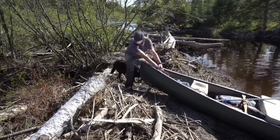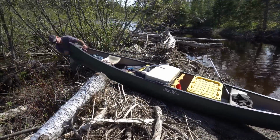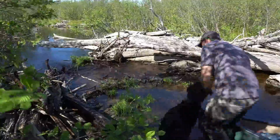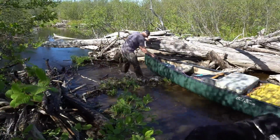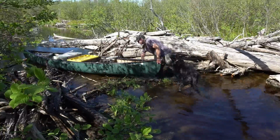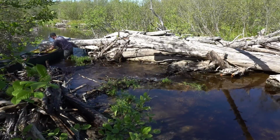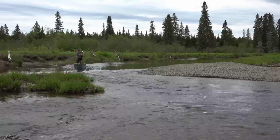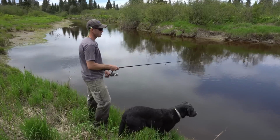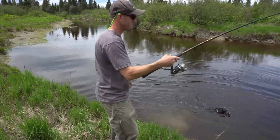The water was low, so there were many obstacles to negotiate as I made my way down the river. Gracie's always doing her best to help out in every way that she can. The river is full of invasive muskie. From my experience on this trip, they are pretty easy to catch. I mostly just fished for them when I spotted one.